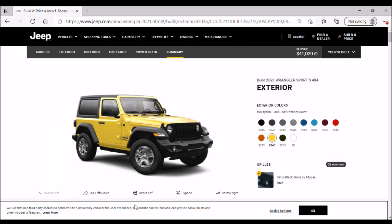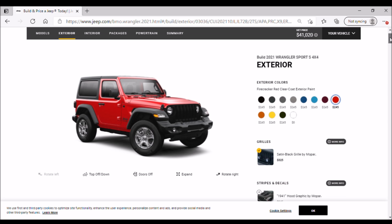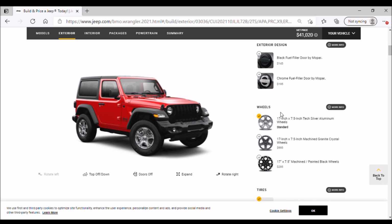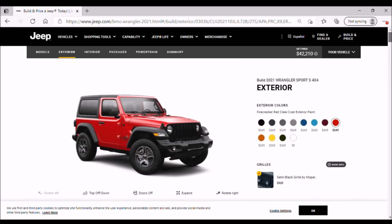Again, the MSRP that we have it at is $39,895. Okay. Just to confirm, if I go to the Jeep website, I can build this exact car. Pick the color, navigation, Bluetooth, 3.6 liter torque engine. Comes out to $42,210 without color matched fenders.